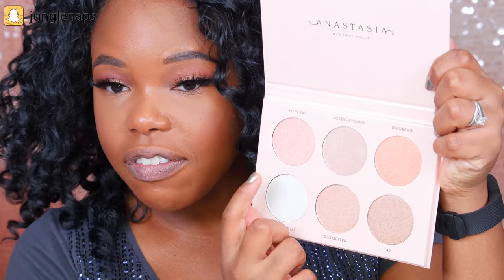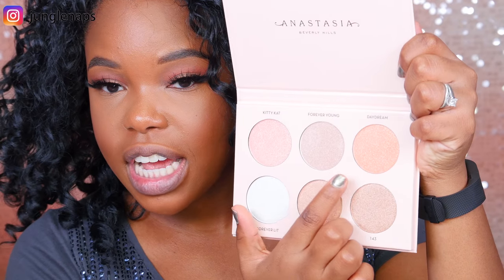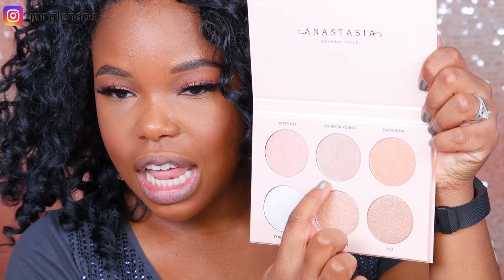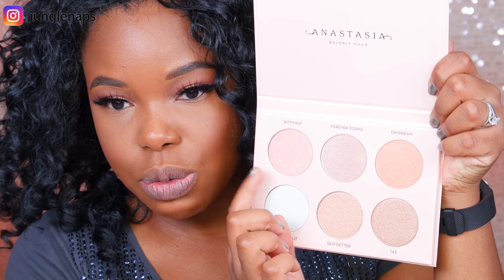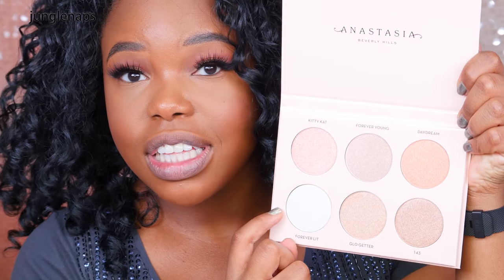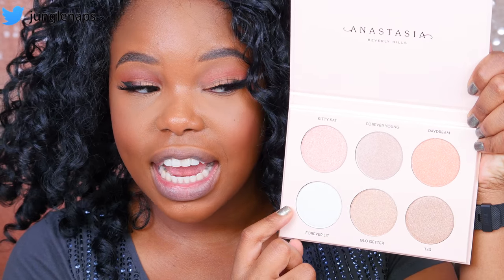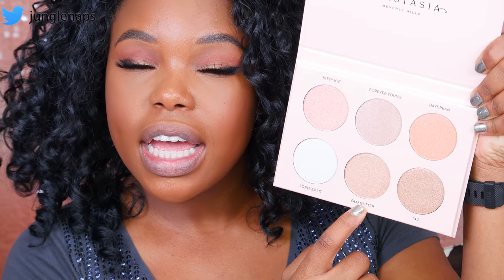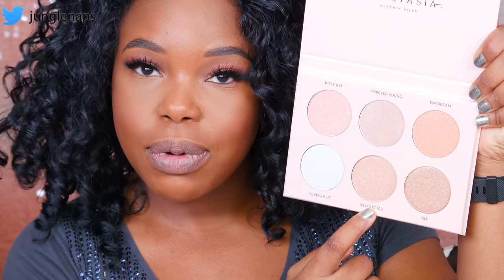I am just loving that you've got 3 different types of pink. You've got a coral, you've got more of a dusty lavender pink, and then just a straight up pink, and 2 golden colors, and then a white. I plan on using this white as an inner corner highlight. I think it's gonna be super, super poppin'. But I'm going to start with Glow Getter, and we're gonna see what this looks like.